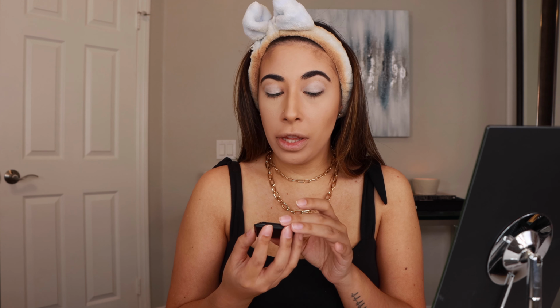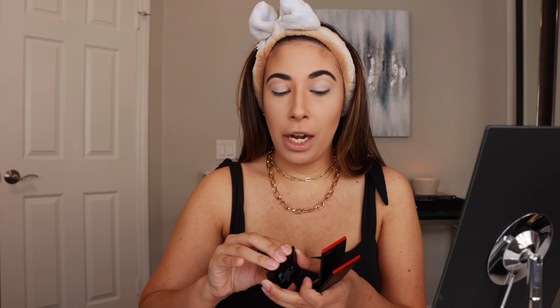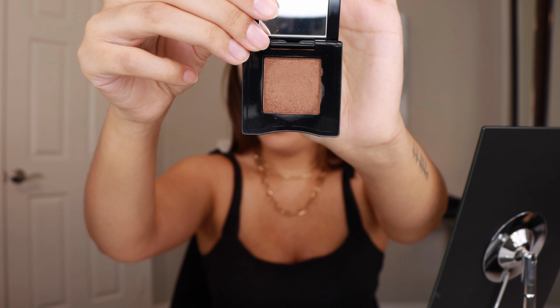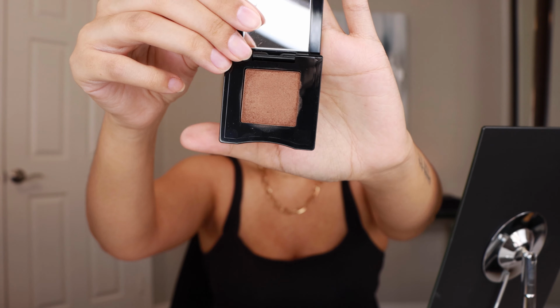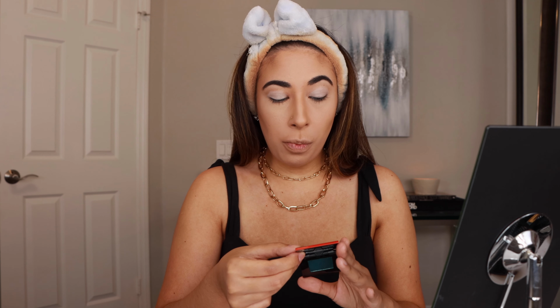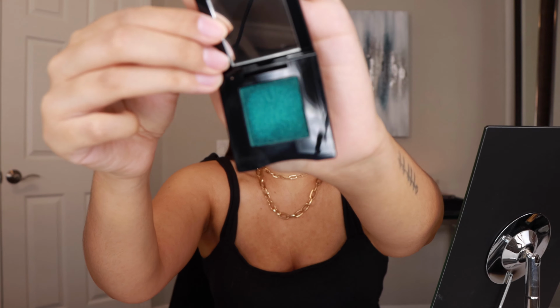So today for eyes, we are going to be playing with the Pop Powder Gel Eyeshadows. And if you watched my makeup haul video, you would have seen I picked it up in 3 colors. This beautiful one is called Zoku Zoku Brown, Horo Horo Silk, which is like a champagne color. And then we have this super gorgeous green called Zawa Zawa Green.